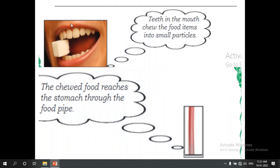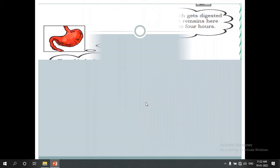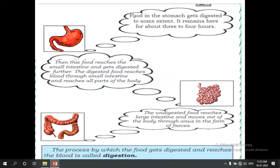Now first, what is the function of teeth? Teeth in the mouth chew the food items into small particles. So when we are having food, teeth in our mouth help to chew the food items into small particles. The chewed food reaches the stomach through the food pipe. Now food will go with the help of the food pipe into the stomach. Food in the stomach gets digested.